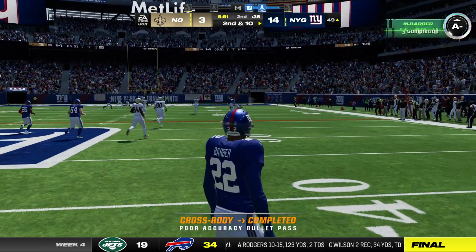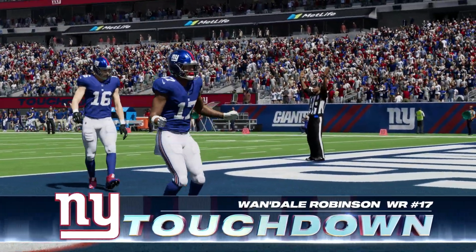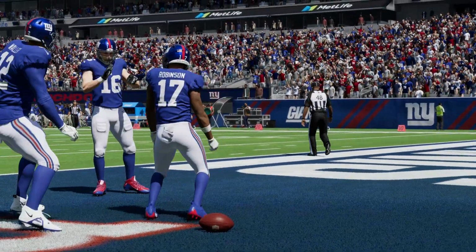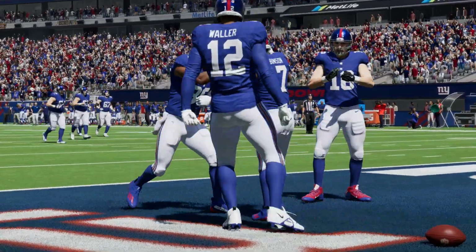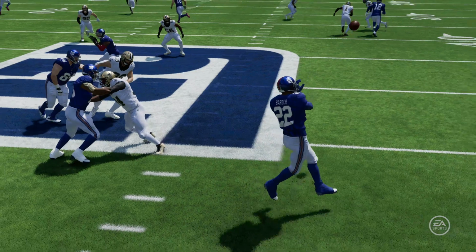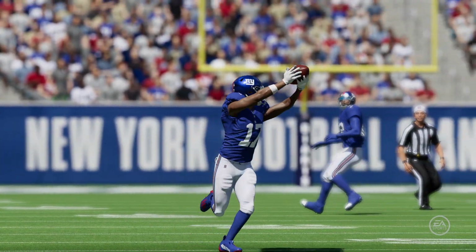And now off to the races, down the right side. And all the way in. Touchdown, New York. Rondale Robinson, 49 yards. As these guys have opened up a very comfortable lead. So, Charles, that's 3 touchdowns on 3 drives, and it's just been an offensive barrage so far.